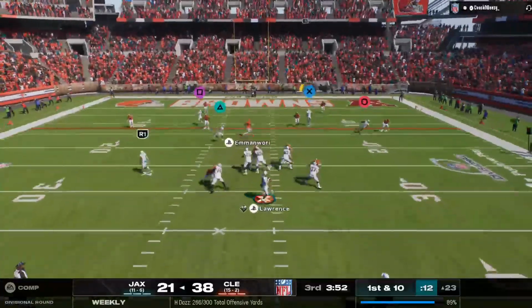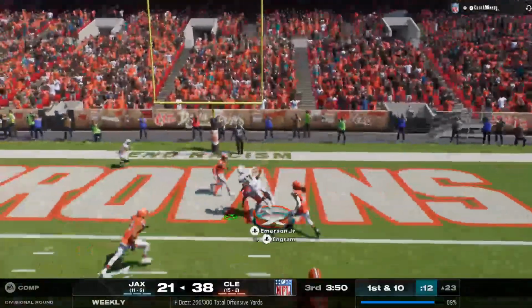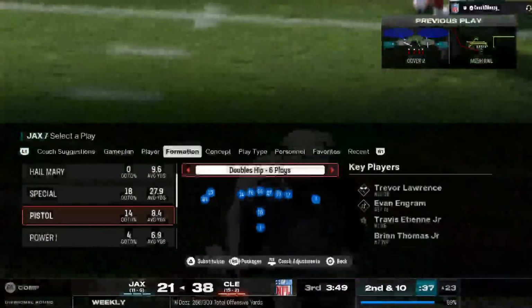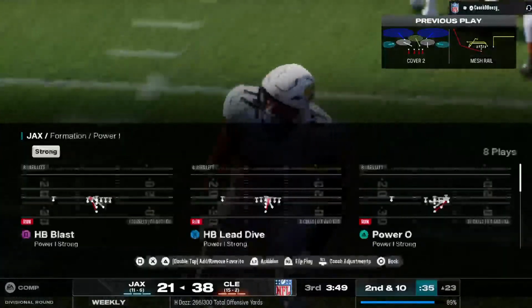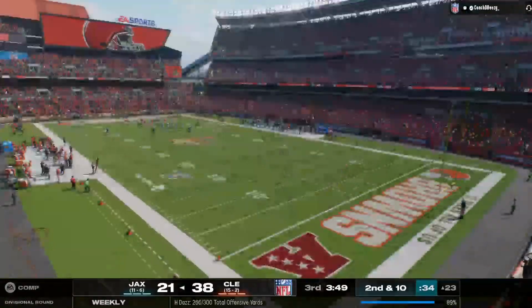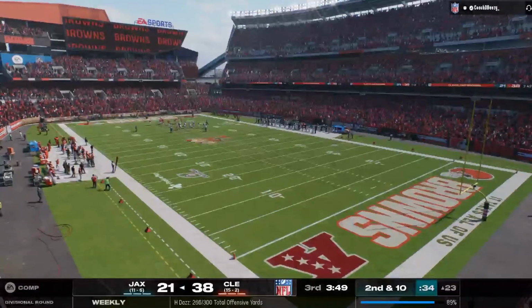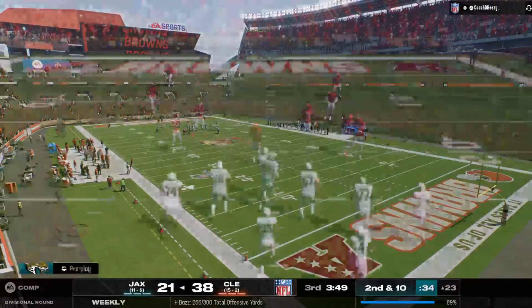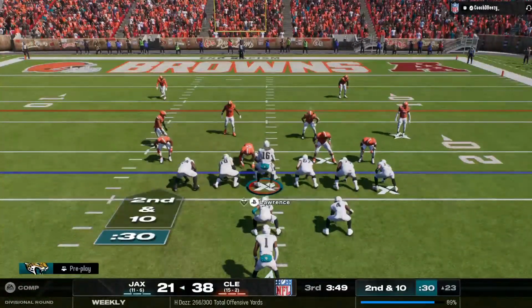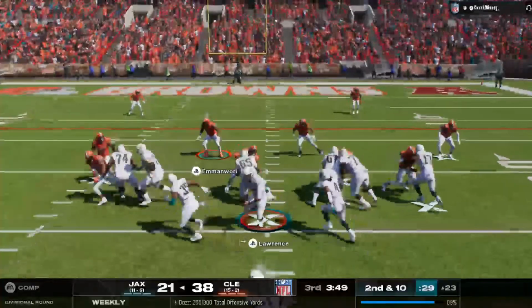Here's Lawrence. And this ball incomplete. Looked very much to be a catchable ball. He could not hang on. 2nd down coming up. Well, no one wants to see that drop, but I'll guarantee it's not going to stop this quarterback from going back to him anytime he has open space. 2nd and 10 here as we sit in the 3rd quarter of this divisional round matchup.